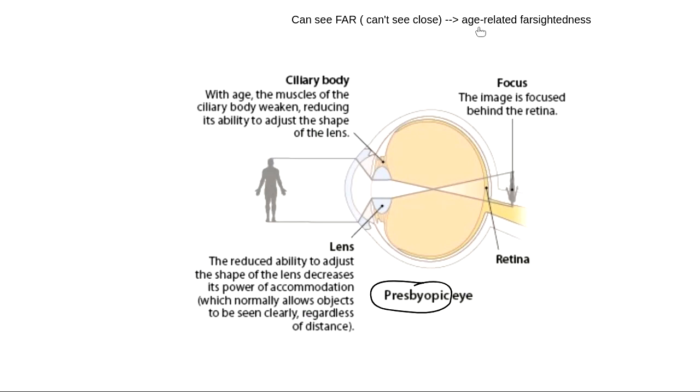So age-related farsightedness. As we age, we start to have the same kind of problems as we did in hyperopia. Remember with hyperopia that we tried to focus the visual information behind the retina, in a place where the retina is not there anymore. But it's not because the shape of the eyeball is wrong. What is giving me trouble in presbyopia? What causes presbyopia? It's not the eyeball shape. Yeah, I like the idea of calling this a problem.